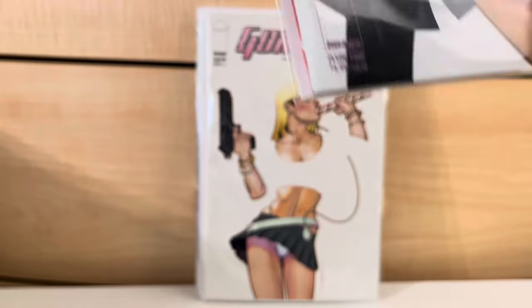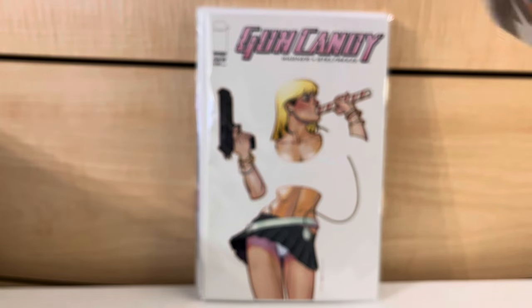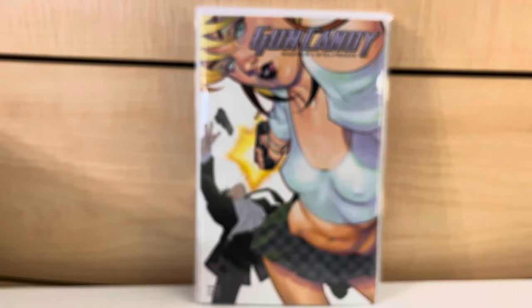Not quite sure why they would do that as opposed to just making it two separate books, but we get two for the price of one. I'm not mad at that.